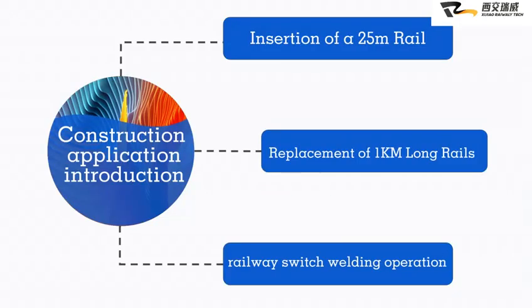Part 4. Construction Application Introduction. Introduction to construction application, including Number 1 insertion of a 25 meters rail. Number 2 replacement of 1 km long rails. Number 3 railway switch welding operation. 1. Insertion of a 25 meters rail.